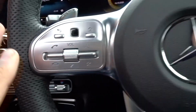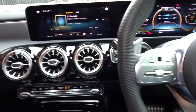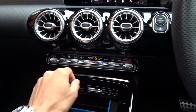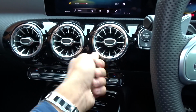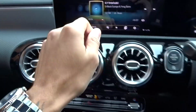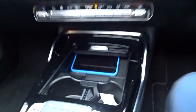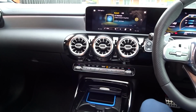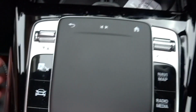You've got your cruise control, your phone settings and whatnot, and an AMG badge here, which differentiates you from normal A-class drivers. Got the three vents here with the ambient lighting. I don't know if you've seen videos on it, but at night time this will light up either blue or red when you're changing the temperature, and you can change all the colours around here and everywhere, and the footwells and stuff like that, and it looks really good. You've got wireless charging there, so you see I've got my phone charging wirelessly. Two cup holders, and you've got this trackpad as well, which can swipe left and right and whatnot, and operate that with a few widgets here.